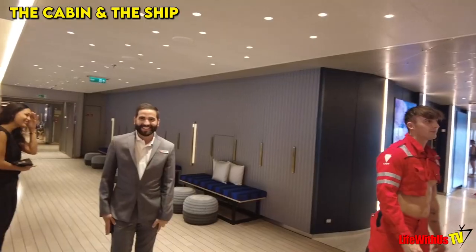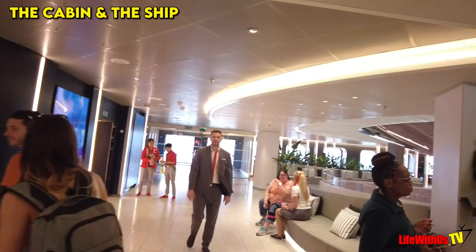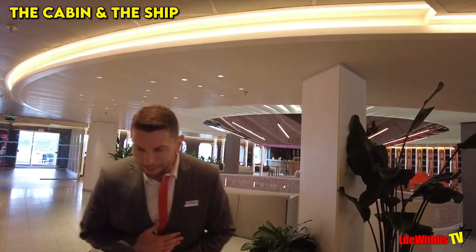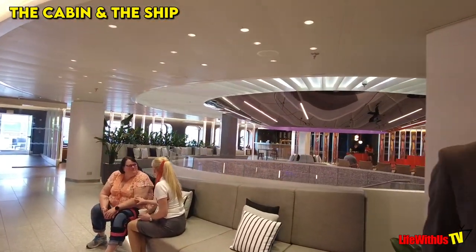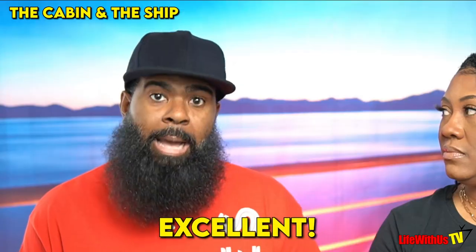And then when you come on board, they're there to greet you with the warm welcome, the smiles, directing you which way to go to your cabins, if you're trying to get to the pools or to go eat. They were there, the same thing as on the Scarlet Lady. So my first impression was excellent. Beautiful. And the vibe was definitely there.